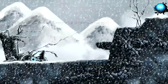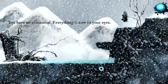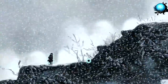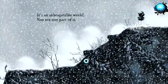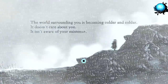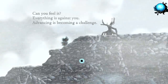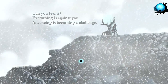And with enough time, I could probably fix every puzzle in the game. It's just going to require some time and some patience. You are newly born. You can't wait to see more and more of this place. I can't wait to see more and more of this place. In an inhospitable world, you are not part of it. The world surrounding you is becoming colder and colder. It doesn't care about you. It's got to be interesting to time the amount of time that you have on screen as you're setting up this narration, to make sure the player doesn't just immediately run right past it.